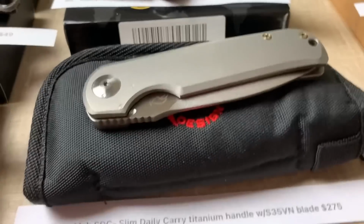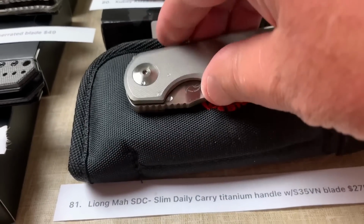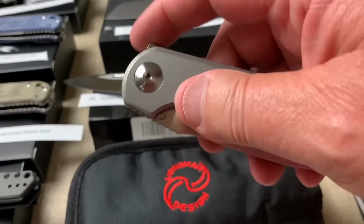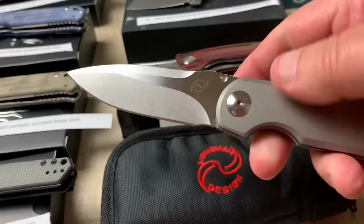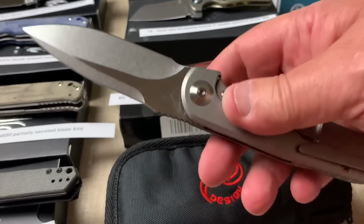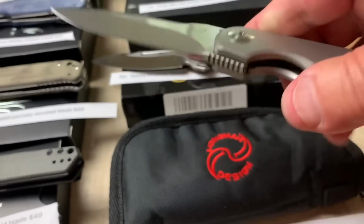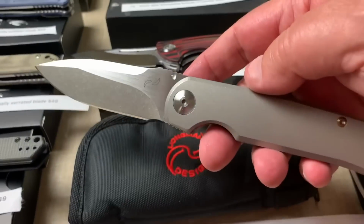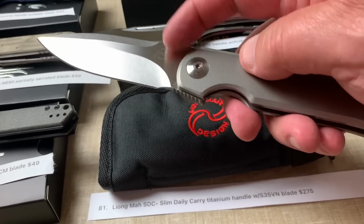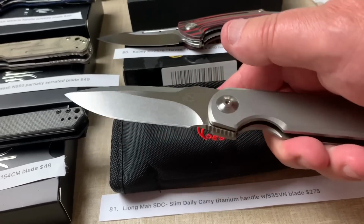And we got Liang Ma. Slim daily carry. You know what these were? Brand new? See, I thought that's embarrassing. This one is, I started thinking about maybe I want this. But I got to put it on my sale first. And then if everybody declines, then I'm free to buy it myself. But this is, I believe, S35VN. Yes. Slim daily carry. It's a 3.75 or 3.65 inch blade, depending on what you want to call it.